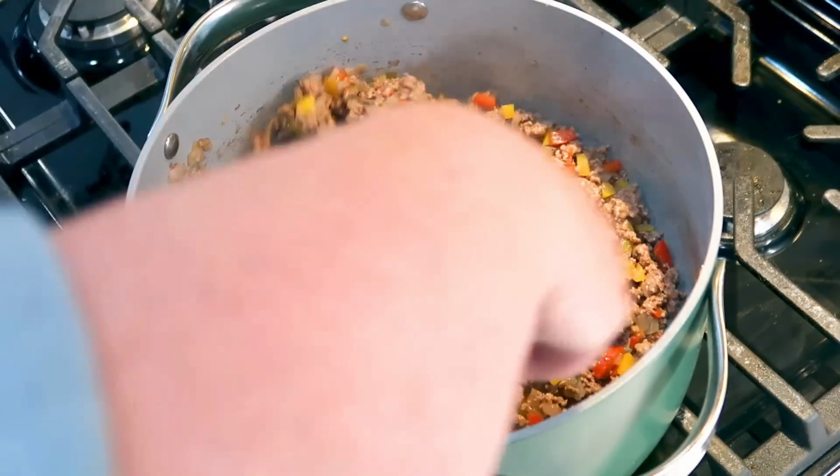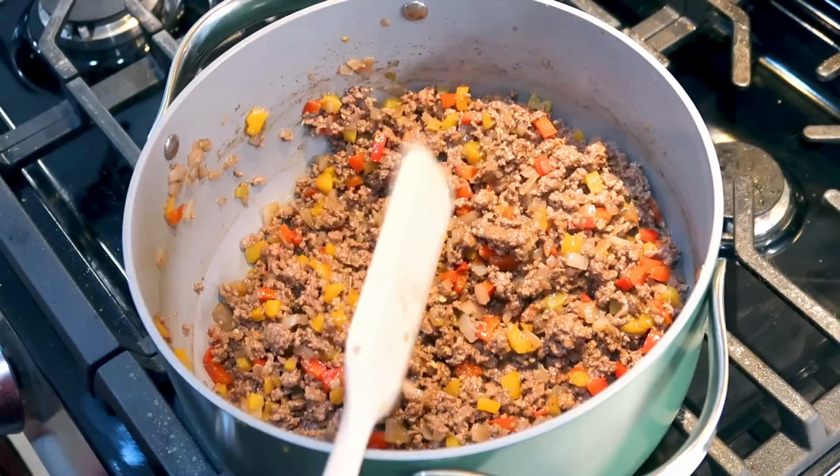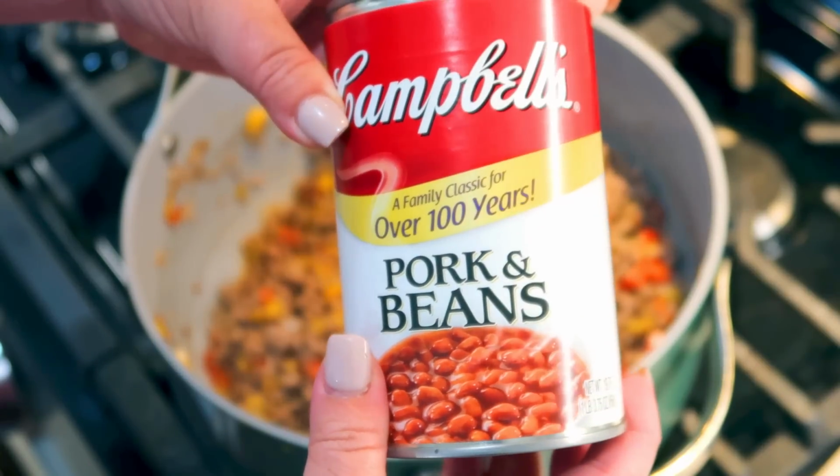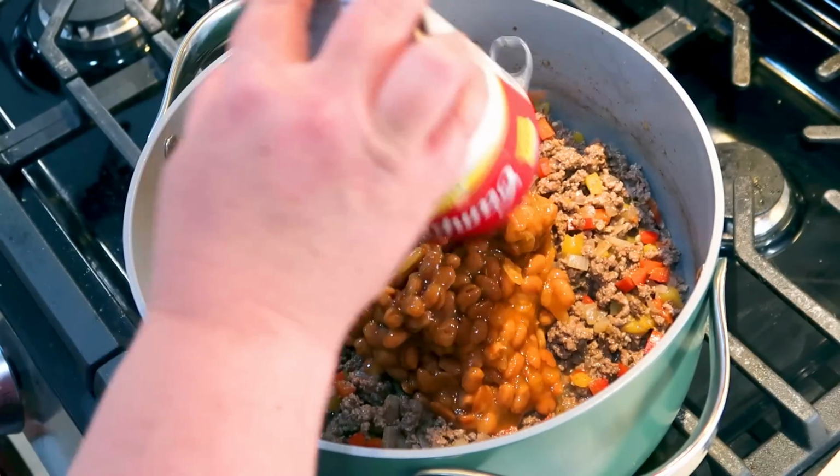So go ahead and add in about a teaspoon or so of chili powder. I do end up going back and adding more, but I always start with a little and add in more later because I can't take it back out.